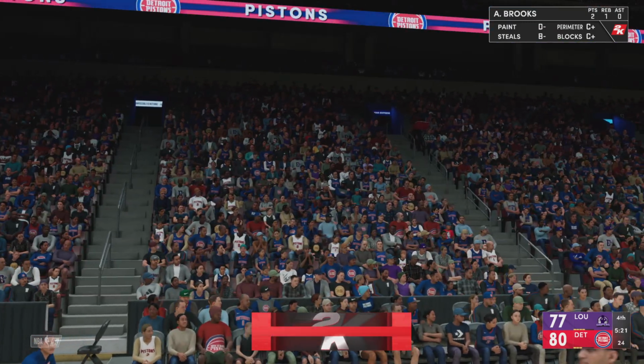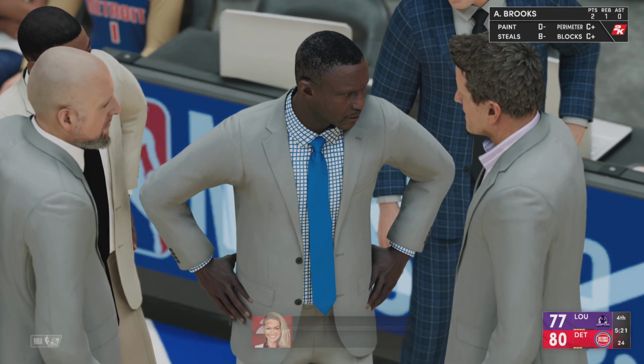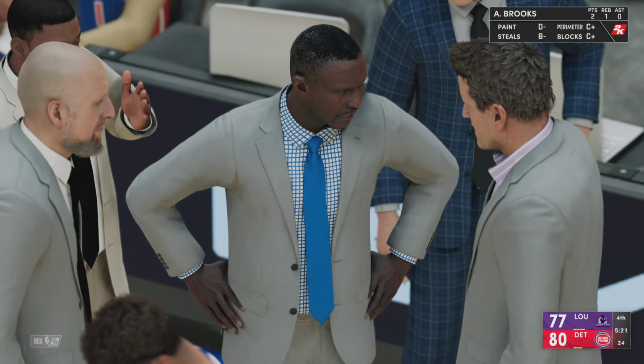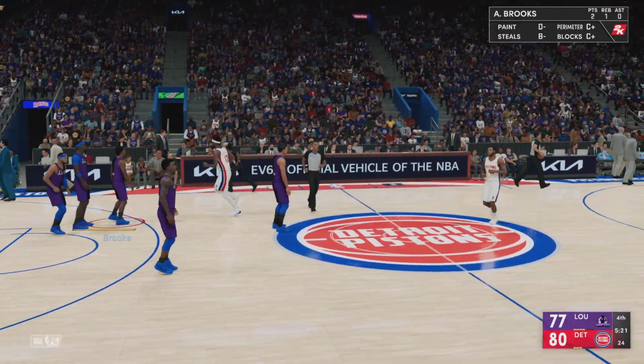Guys, over that last break, I listened to Dwane Casey address the team. He told them this is a game that we can win. It's a game we should win. We've matched those guys step for step. From this point forward, let's try to force them to play at our tempo. Okay, thank you, Allie.